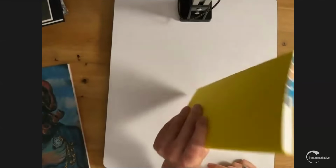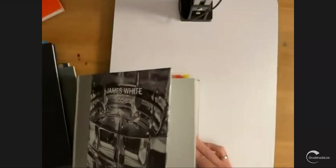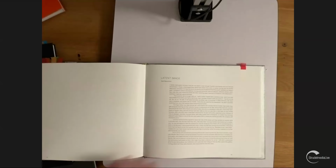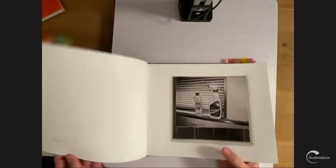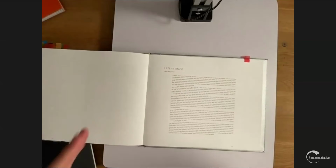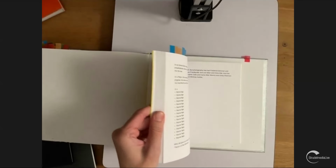Mm-hmm. So I'm not sure it would be good if it were bigger. And this is something I can show you with stuff like that. Like this one here. When you have longer pieces of text, I am not a great fan of this. This is what you always get with photo books that have a larger format for the pictures, but then you end up with this kind of text block that occupies a whole lot of space and is just hard to read. And for this, if you have longer pieces of text, this just works better for me.